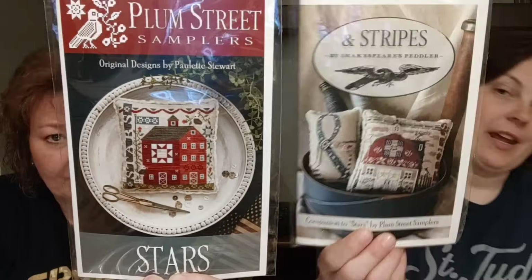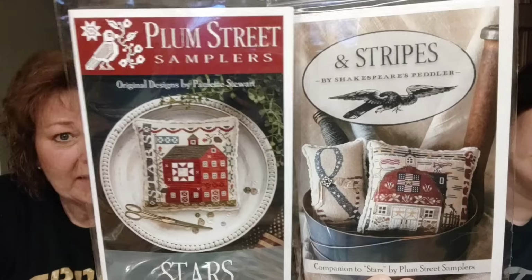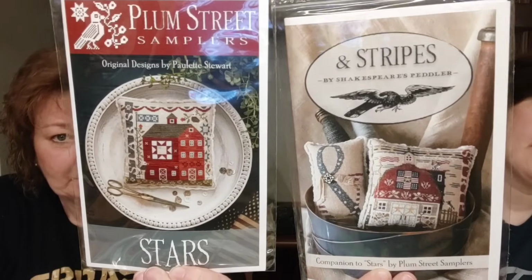So let's show Shakespeare's Peddler when we show this one. So Plum Street, in collaboration with Shakespeare's Peddler, has put out Stars by Plum Street and Stripes by Shakespeare's Peddler. Now, I don't believe I have Shakespeare's Peddler on yet, but hopefully in the next day or two I will have that up and going. Yes. Continuing on with Plum Street, we have Summer Glory.